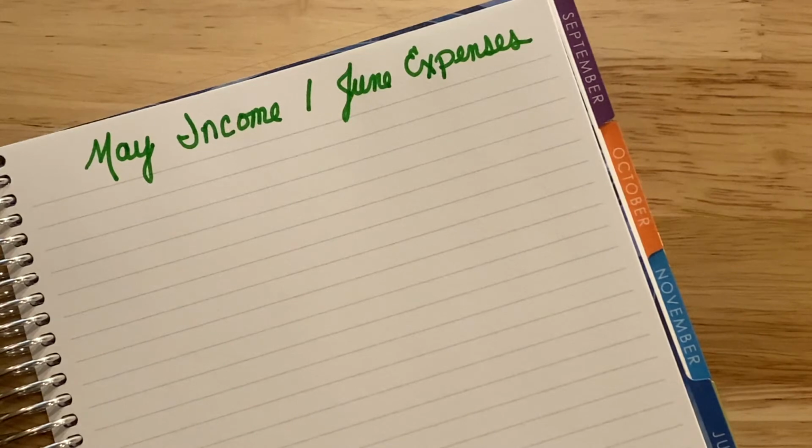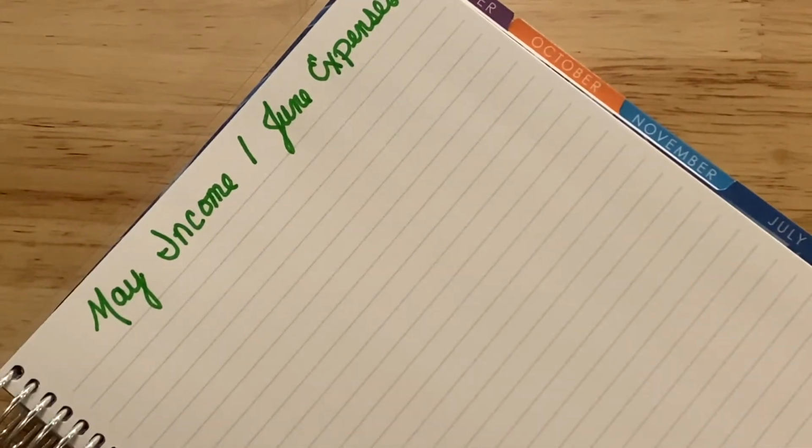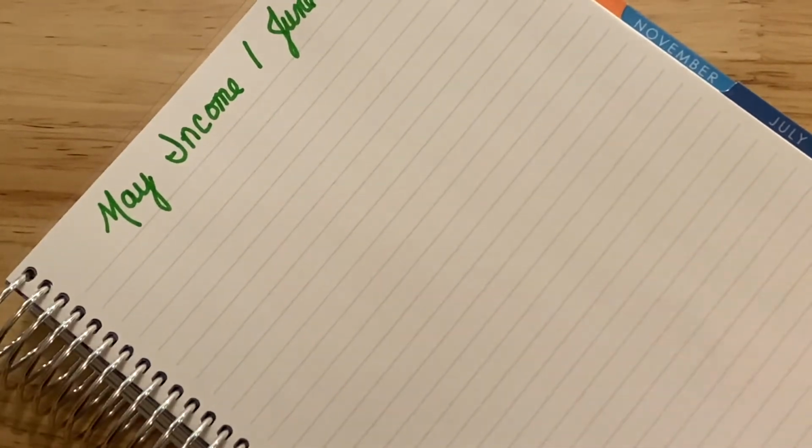And then from my business, I just deposit everything into my business account, and I only pay myself once a month. It's just so much easier than doing it every single time I get a check from a client. So I pay myself once a month, and then I get alimony every week. That comes every Wednesday. So that's changed quite a bit from the way that I did get paid before. So we'll start with my May income.